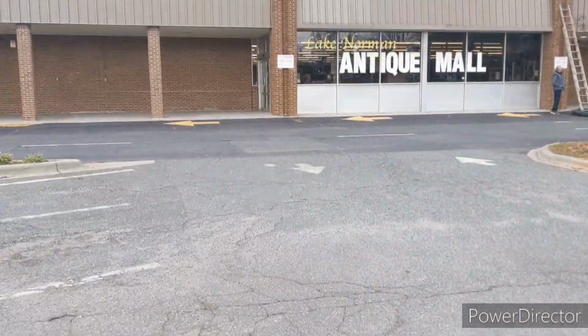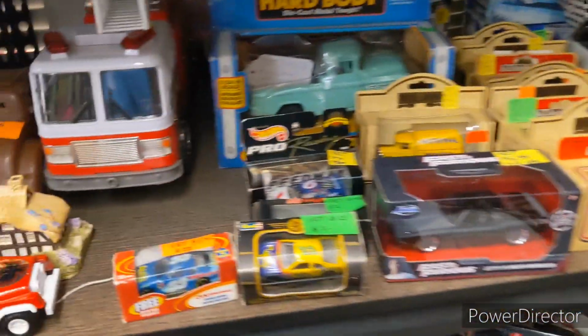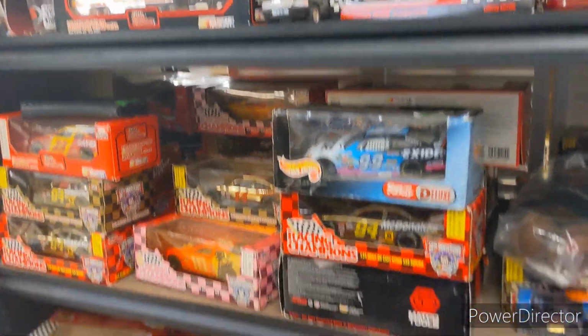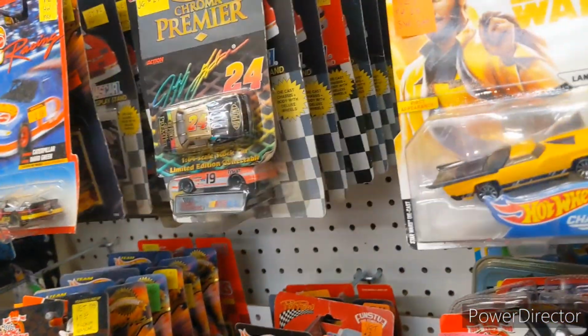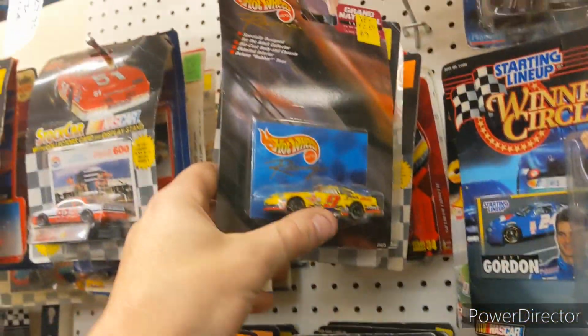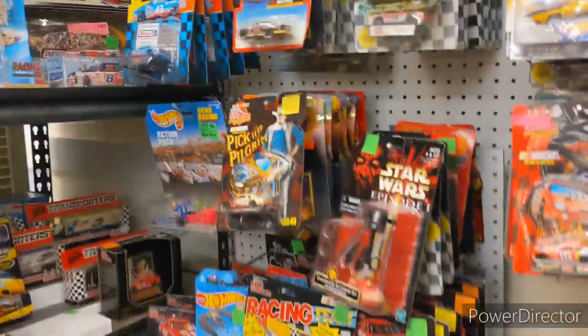Last time I was here, I think I was here with my friend Ryan. I'm not sure. Anyway, here is some more NASCAR stuff. The notable thing here is the Jeff Burton Track Gear Hot Wheels promo. There's a Tony Raines promo from CVS. There was also a Bobby Hamilton Jr. Dr. Pepper 124, which I thought pretty interesting, but not for $20. Jeff Gordon Chroma Premier Fat Body. There's the Track Gear. God, I should have picked up that car, because now that's all I'm thinking about.